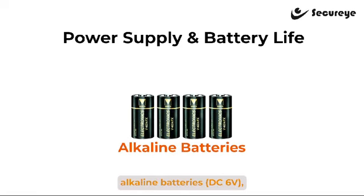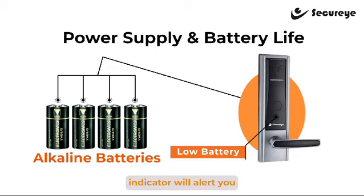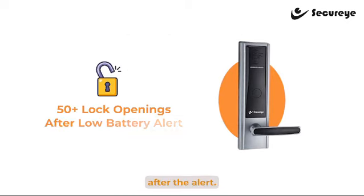Powered by 4 alkaline batteries, it's designed to last long. And don't worry, the low battery indicator will alert you when it's time for a change. You'll still have over 50 lock openings after the alert.